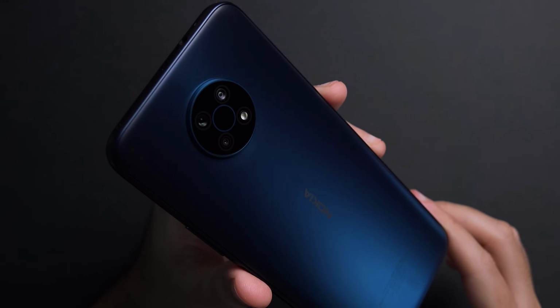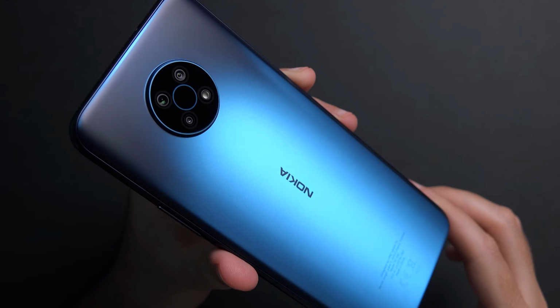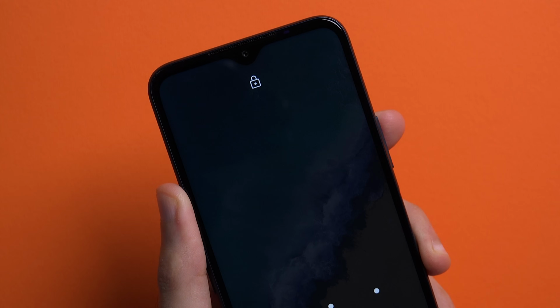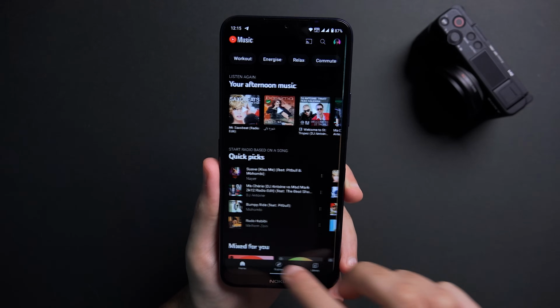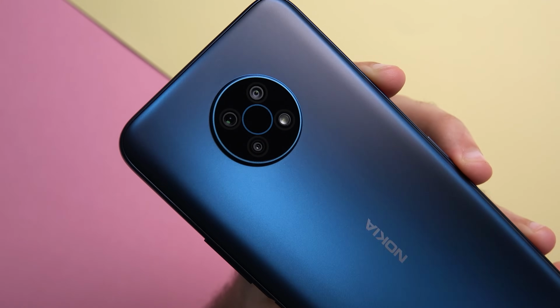So let's conclude. By now you should know if the G50 is the type of device that would appeal to you or not. My own experience of using the device for the past 2 weeks as my daily driver has been satisfactory. It offered me a hassle-free experience, which I think the G series of devices from Nokia is trying to aim for, and why I would easily recommend this phone to a non-techie user. Not exactly the most exciting device out there, but does the basics really well.